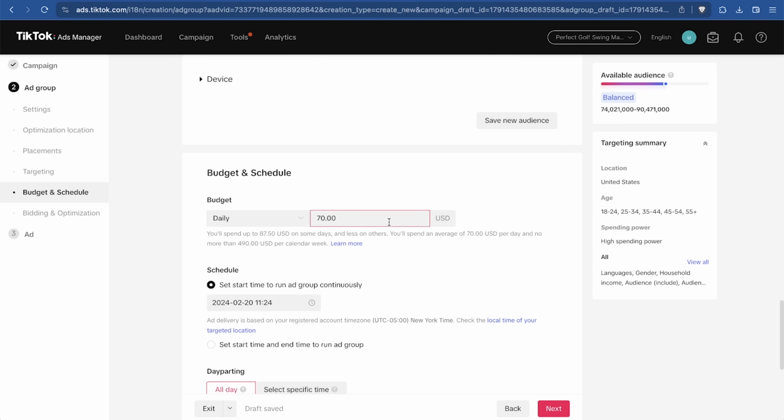So spend a small amount, whatever you're able to do. Maybe it's $20 a day, maybe it's $100 a day, maybe it's $5 a day. I don't know. Whatever your financial situation is, figure out what the best is for you. But keep in mind, spending more now doesn't necessarily mean more sales. Don't get too excited. This is really meant for learning.